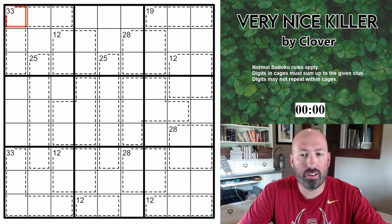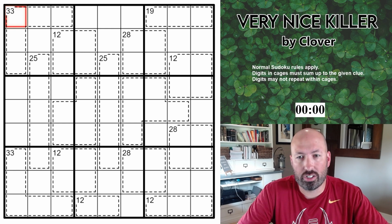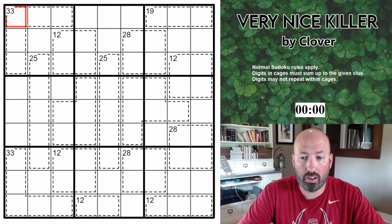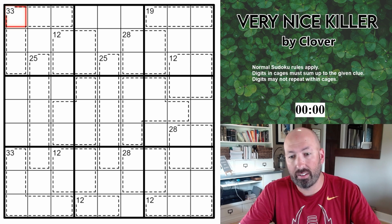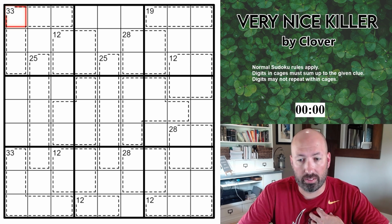And so partly what caught my attention is that she posted this as killer hard, which, it's really hard to judge your own puzzle's difficulty level. So it could be impossibly hard. It could actually not be too bad. It's really hard to say. I have a hard time judging my own puzzles that I make anyway.